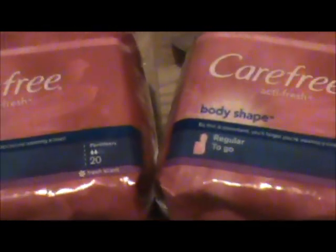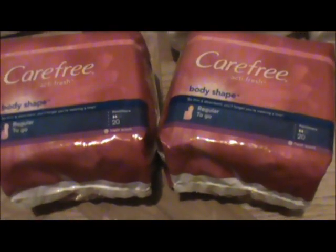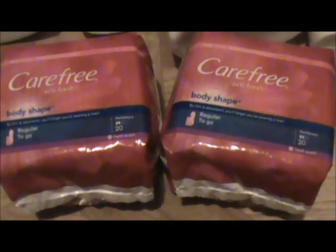Or, whoops, I got one more item I gotta show you guys. See? I'm fumbling. All right. Carefree. Two of the last items I picked up for the evening. They are on sale. These little travel-sized body shape ones, 20 to 22 count for a dollar a piece. There was a lovely coupon that came out in today's Sunday paper for a dollar off of any Carefree product.